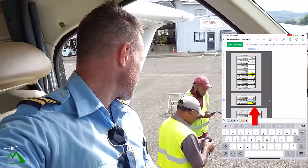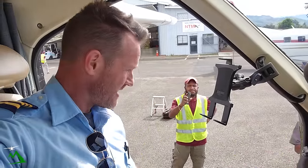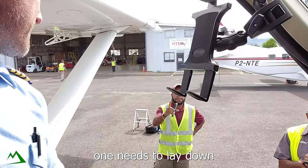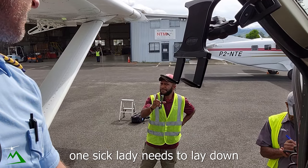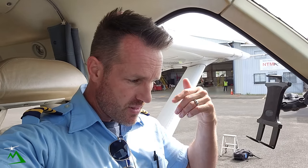All right, so 140, 146. Oh, okay. All right, so I've got three passengers. I think two sick people, one sick lady, pregnancy problems, and then two people that are coming out with them. So we're gonna get fueled. We gotta get two more seats back there, or at least one more seat, and then figure out what I'm gonna do for having her come out, being able to lay down.